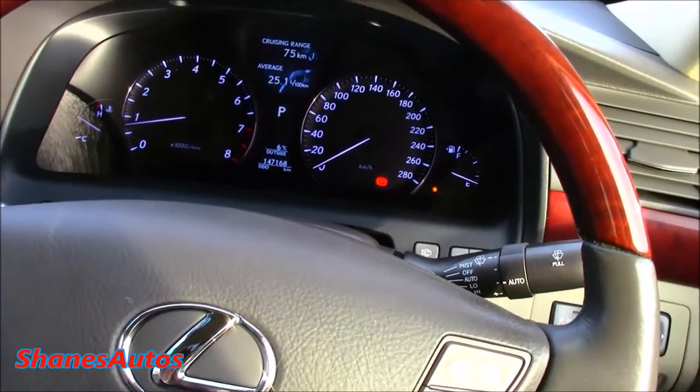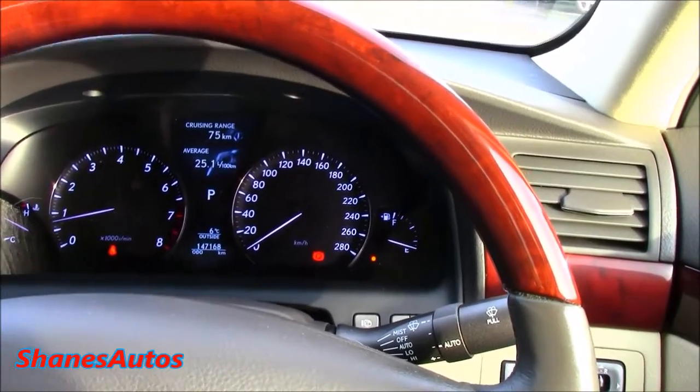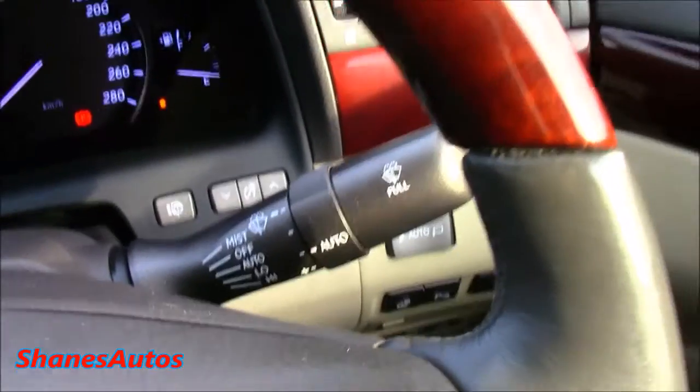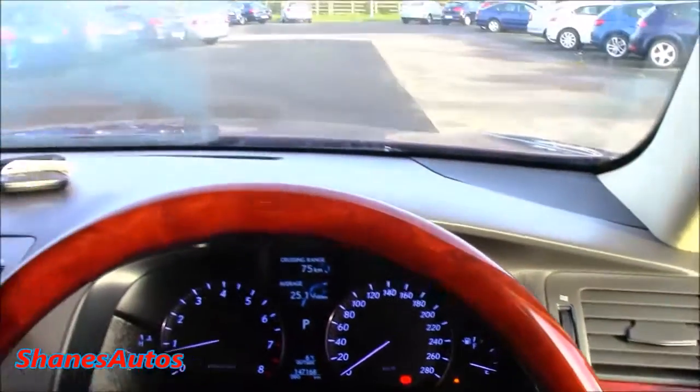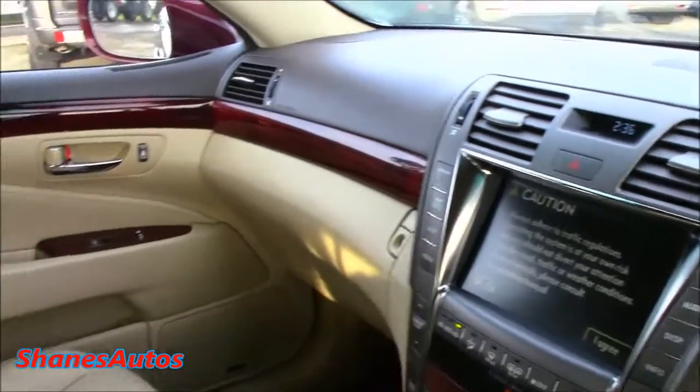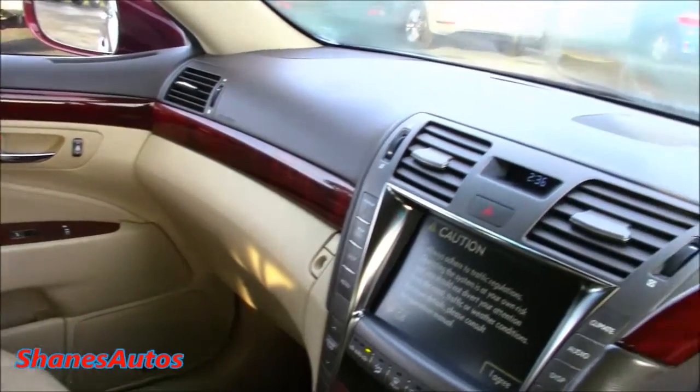So we'll just finish up the review now. One thing I actually forgot to mention, I know it's pretty obvious for a car like this, but it does have automatic rain sensing windshield wipers as well. So the LS460, well, first impressions, this is the first time I've ever sat in one of these cars. They're really good looking from the outside.